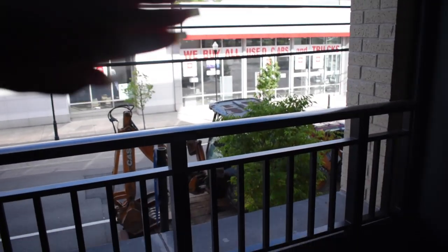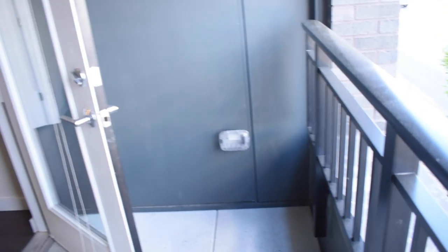And then we could go out to the balcony. And again, I'm not gonna show you actually the balcony. And this is a nice size balcony. Let me come this way, so that you guys can't see where I'm located. But it's a really nice sized balcony. Love, love, love it. And yeah. And this is how it looks from this side.